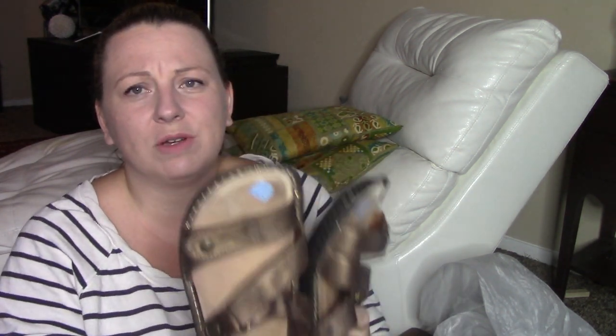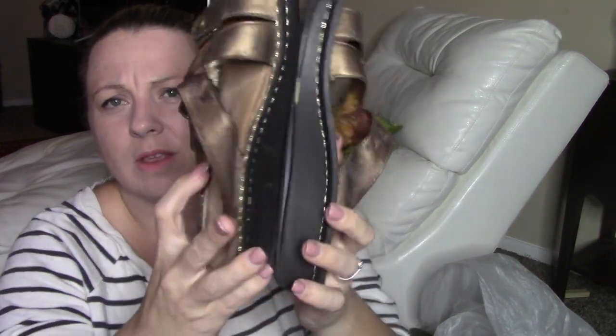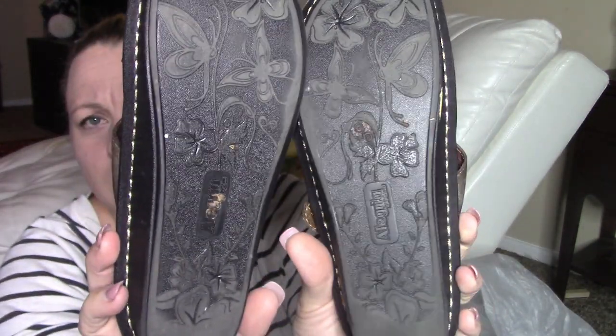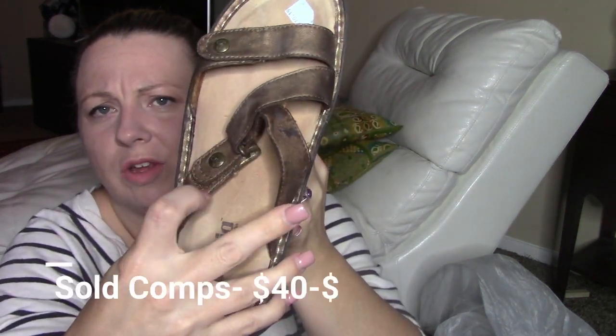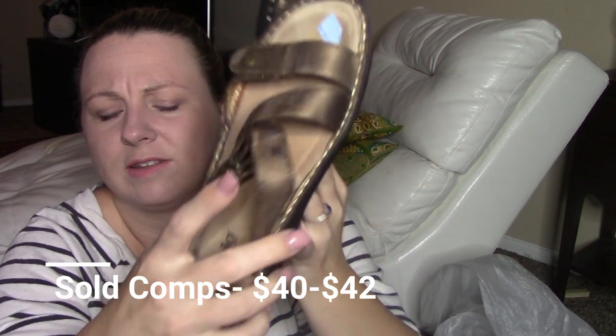A pair of these are Allegria. I've never purchased this brand. I've seen them on Poshmark. I've seen the comps and the pricing seems pretty reasonable. It's up there. These need to be cleaned up a little bit. They do have some signs of wear on the strap. But besides that, the shoe itself is in really good condition. The strap, like I said, has some discoloration, over here and on the inside.